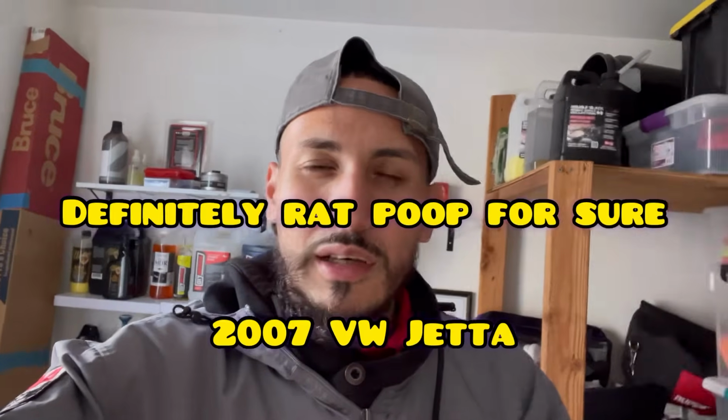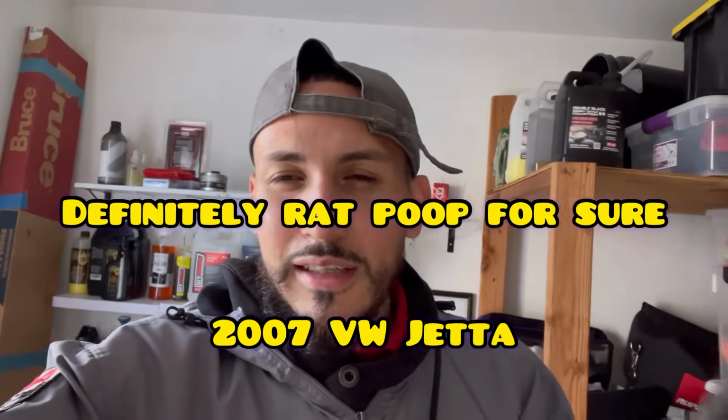I don't see any rats or dead mice when I walked around, but it is really dirty. It's a light interior. It's a 2014 Volkswagen Jetta, and like I said, it's getting a deep interior detail. Also, it's getting the ozone treatment, so I'll show you guys how I do my ozone.